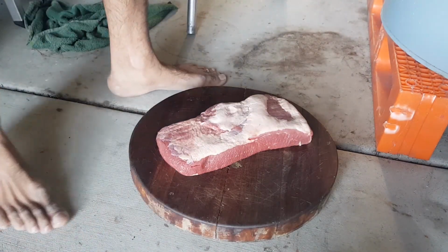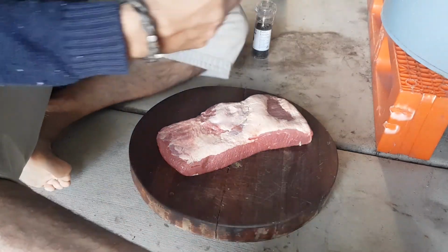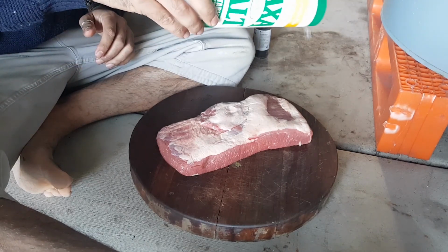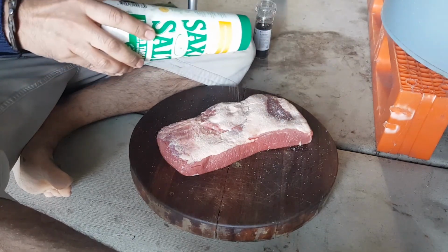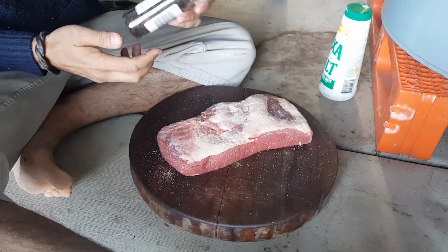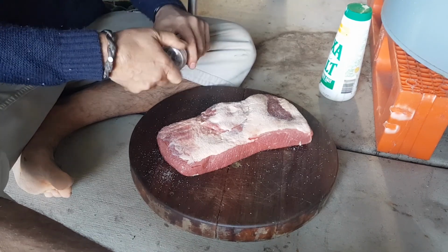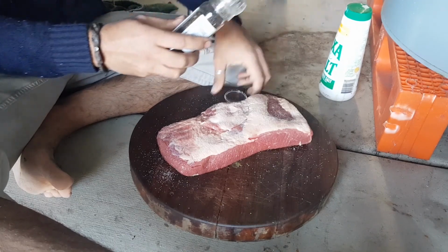Well, this is my meat. All he said to do was to just put salt on it. Hopefully that's not too much. And pepper. I don't even know how to use this pepper thing. Does this come off? How does this pepper work? Oh, hang on. Oh, there we go.